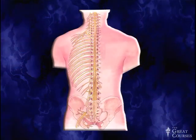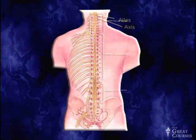First of all, the spine itself runs from the base of the skull, which it carries. Actually, the first process or spinal body is called the atlas because it holds the head up. And then the second one is the axis because the head rotates upon that. And it goes all the way down the body. This is a view of the back to the tailbone. It's divided into 4 segments.